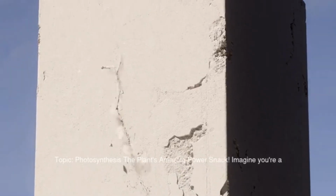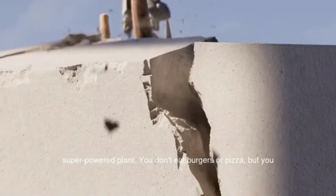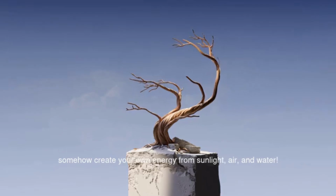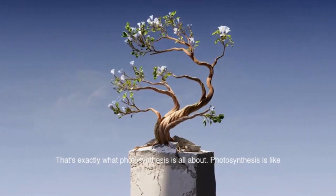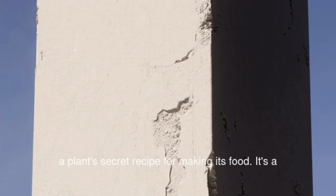Topic: Photosynthesis, the plant's amazing power snack. Imagine you're a super-powered plant. You don't eat burgers or pizza, but you somehow create your own energy from sunlight, air, and water. That's exactly what photosynthesis is all about.